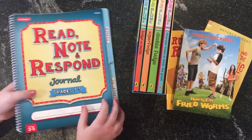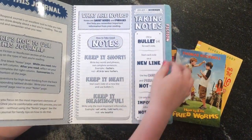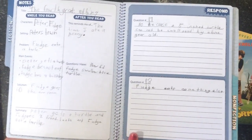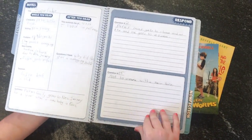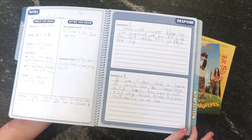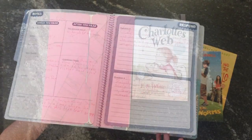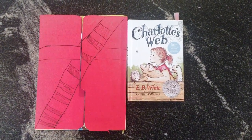Okay, so then on the left, I had them record their response. I got these at Lakeshore Learning, and they write down the book, and it helps them write down what they comprehended and record what they read. And again, this is what I did the first month or two after taking them home from public school, just to show them that reading really is fun, and it can come alive, and it's not a chore, and this really, really worked.